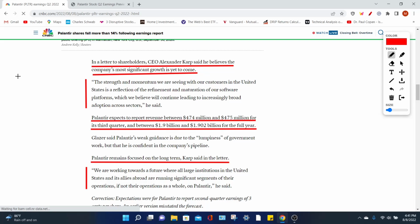However, if you have the patience to hold this company for the next 5 to 10 years over the long term, while not overexposing yourself too much to this company, then I think it could be a very lucrative investment because I believe in the company over the long term. They have solid fundamentals. I like the technology and I like their overall market.